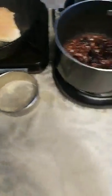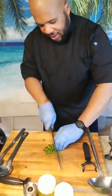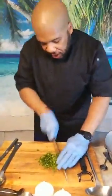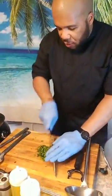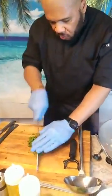Proteins. Let me tell you a little bit more about proteins while they cut up this herb. This is cilantro herb, to be exact. Proteins are muscle building. They make enzymes and hormones and other body chemicals. They help with cartilage. They help with your blood, of course. They repair tissues.